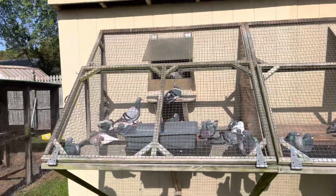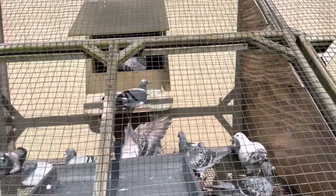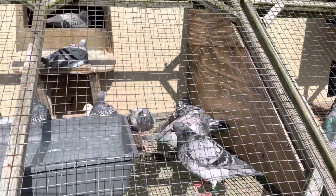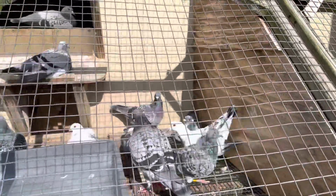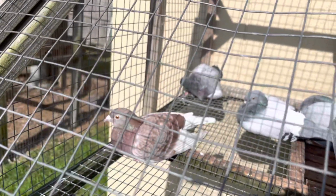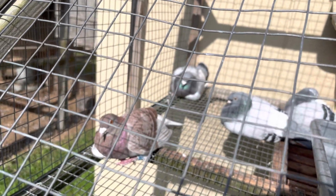Anyway, this is mixed young birds and old birds. Some of my old birds are still molting. The young birds are completely done. Look at the eye on the hen. That's the hen that hit the wires. That hen there, the white grizzle, she went 500. So did her sister. This one here, the red hen, as you see, she's got a little problem.